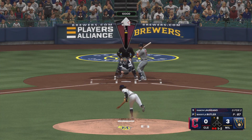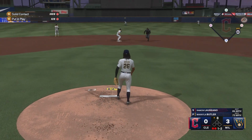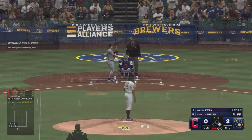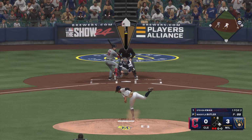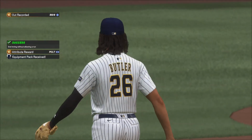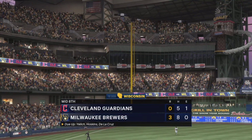Two down, nobody on. Base hit, center field. He needed that one. It's been a tough stretch at the plate lately. You'll often hear the phrase, short to it, long through it, and that's a great example. Makes the grab on the run, and that is that. One left for the Guardians. They trail it here 3-0.